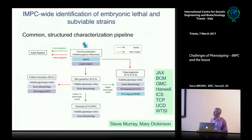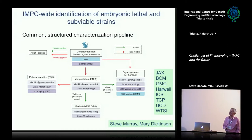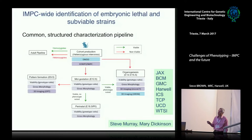So let me just expand on that. In terms of IMPC, we have a common structured characterization pipeline for embryos and embryonic lethals. So we intercross our heterozygotes. If they're viable, they go through into the adult pipeline. If they're not viable, they're embryonic lethal, the heterozygotes will go into the adult pipeline. But then those homozygotes will be analyzed at E12.5, mid-gestation.